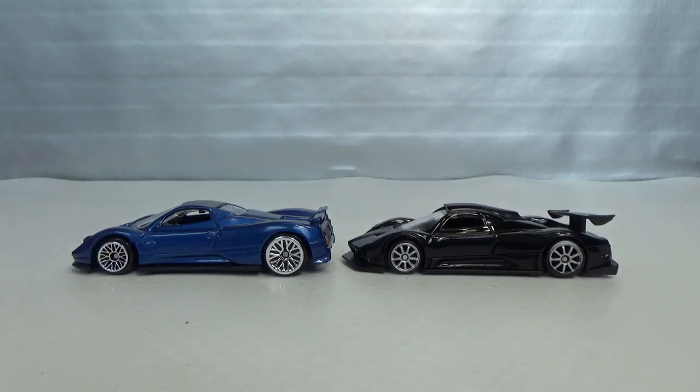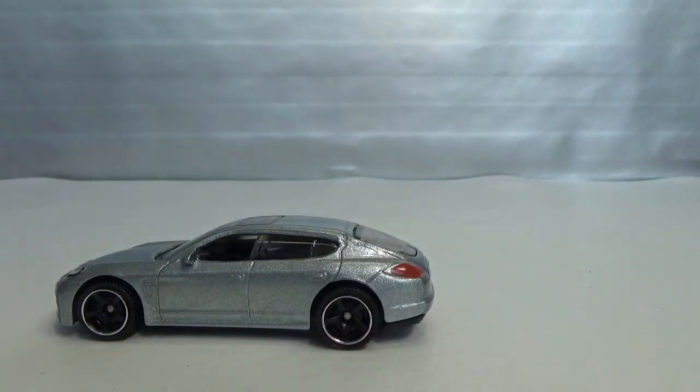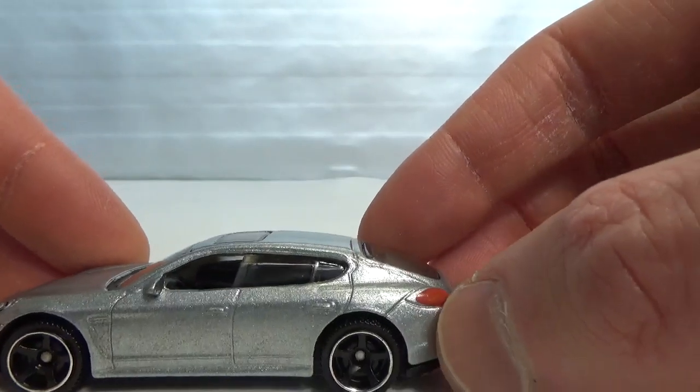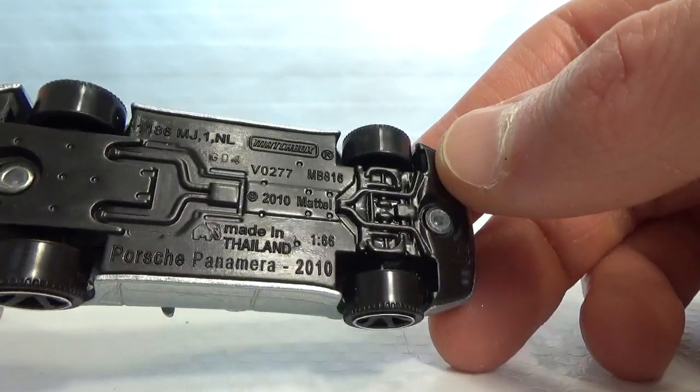Then we get to the Porsche Panamera. It premiered April 2009 at the Shanghai International Automobile Show. So 10 years old last year, 2010 model.